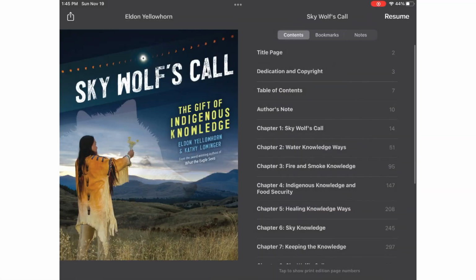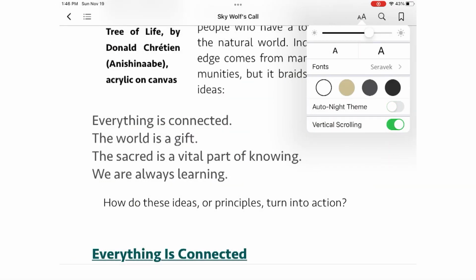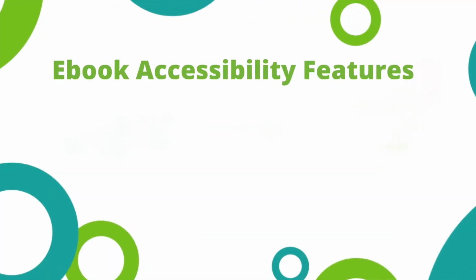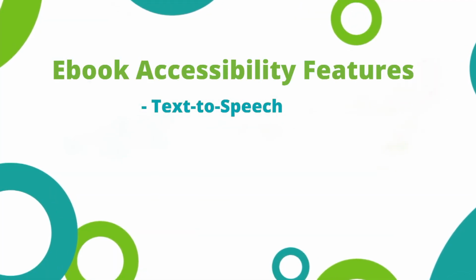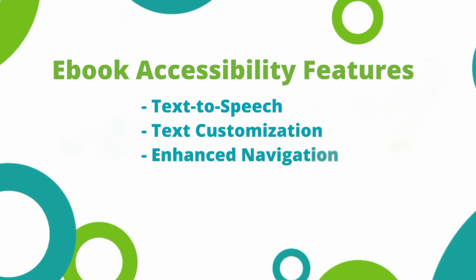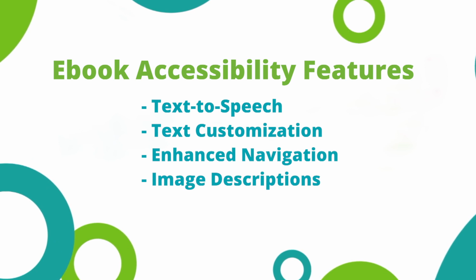Skywolf's Call by Eldon Yellowhorn and Kathy Lowinger, and published by Annick Press, is a great example of a book that has built-in accessibility features, such as text-to-speech compatibility, text customization, enhanced structure and navigation, and image descriptions, or alt text.